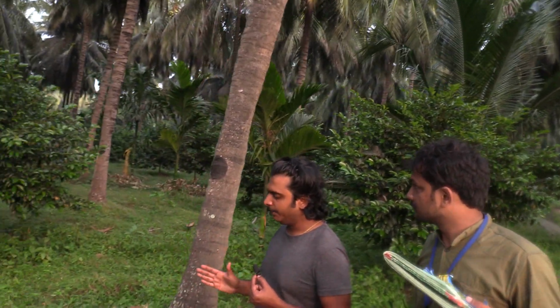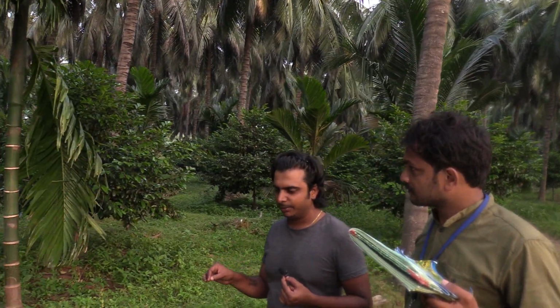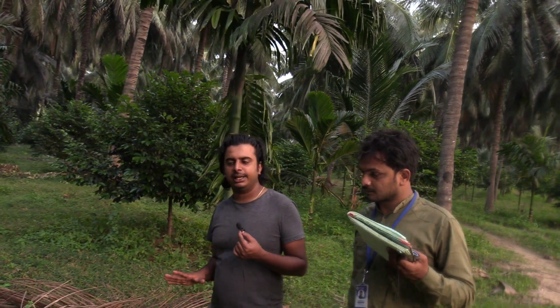So then, equal number, if you have 70 coconuts in the tree, you will get around 70 nutmeg center points. If you avoid the edges where the sunlight is too much, you will get around 60 per acre. 60 nutmegs can be planted per acre.